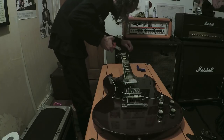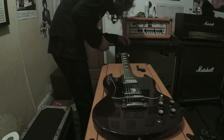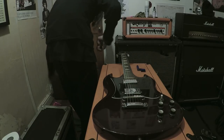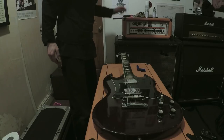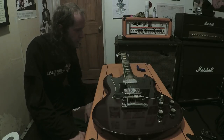They always say you should cut the strings as you're doing it, but I never do, because I'm stupid, and there's been times in the past where I've cut brand new strings. Okay, moving along. I just want to play this thing now. I want to know what it sounds like. Okay, so we are strung up and near enough ready to go.